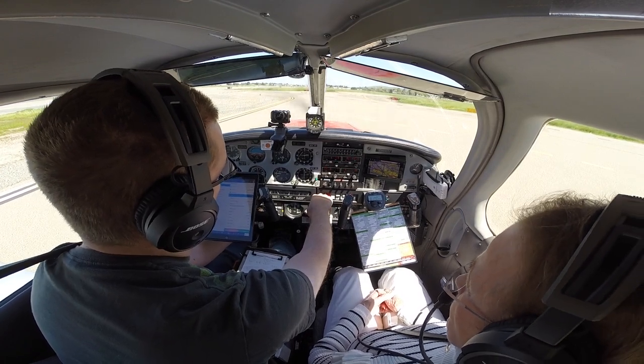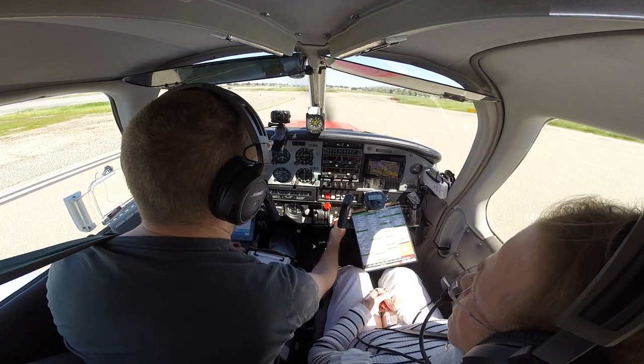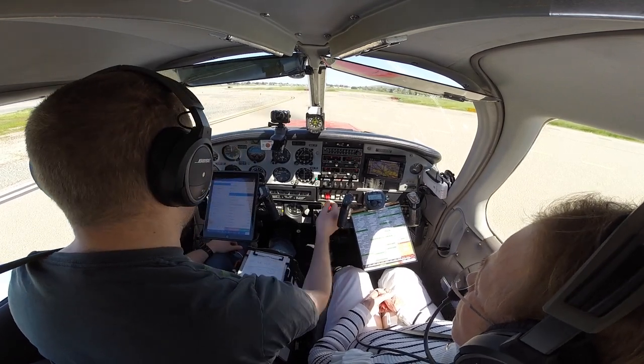one right. Ground, Cherokee 90556 Kilo, east ramp, taxi with Golf. Cherokee 90556 Kilo, ground, runway 32 right.